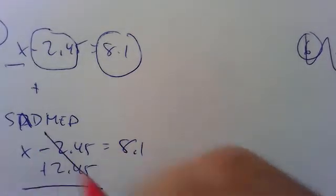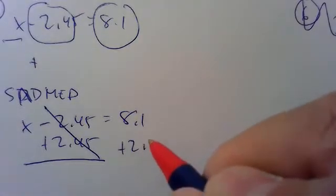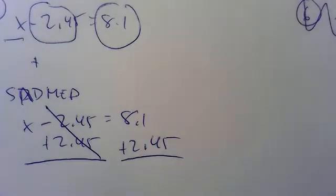So then on the left side, these guys cancel like a flight to Chicago. On this side, we're going to take 2.45 and add it, because what you do on one side of the equation, you do to the other.